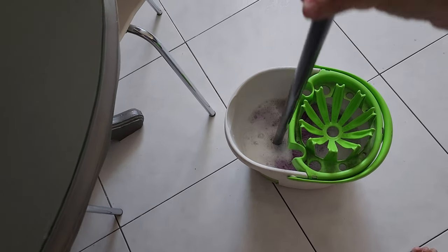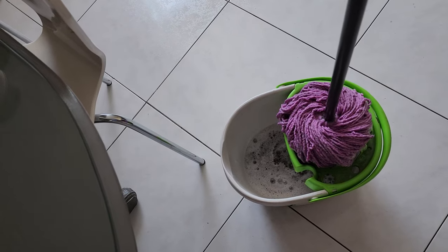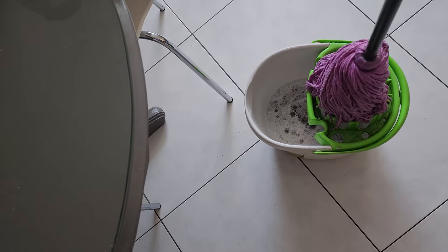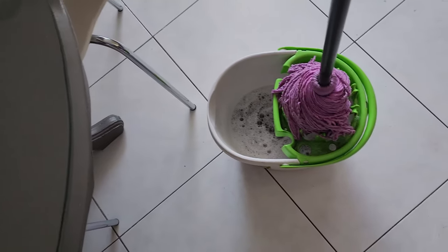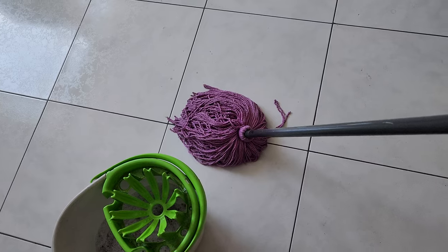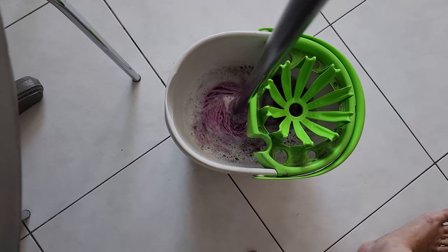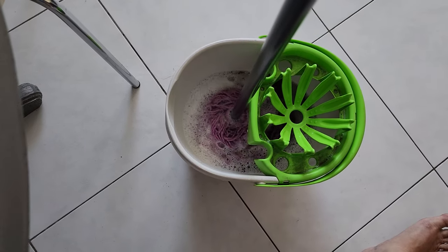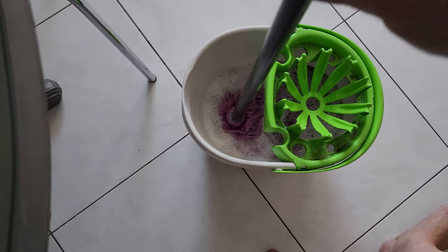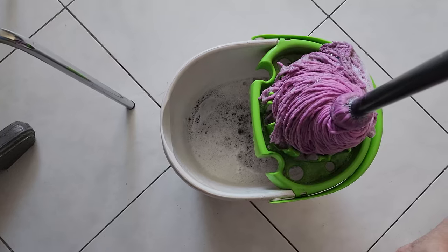All right, and I just love this. This is such a simple, hey man, this works so well. What a great idea. Let's pick it up, twist it, press out the water. Let's get started. I want you to see this. So far, I've done half of the living room. I've done part of the hallway. I've done 3/4 of both bedrooms and the bathrooms. And this is the color of the water. You see that? I'm not even done yet.